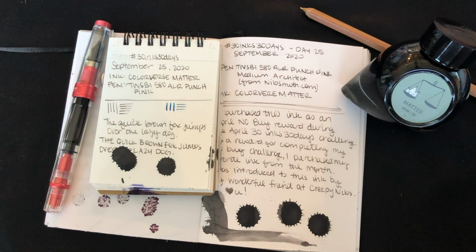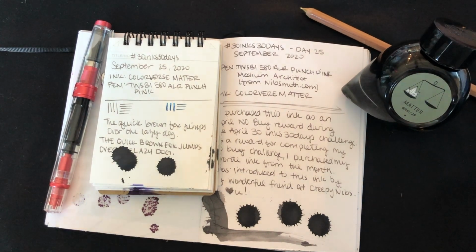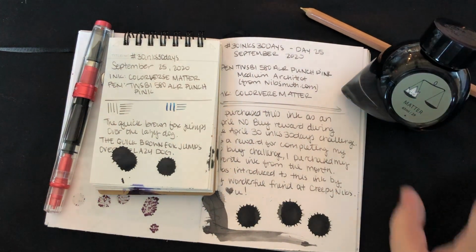Today I am coming to you with day 26 of 30 Inks 30 Days. I cannot believe that we are on day 26. Can you believe it? Day 26. Who would have thought that we'd be here already?